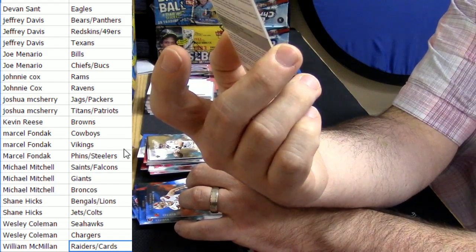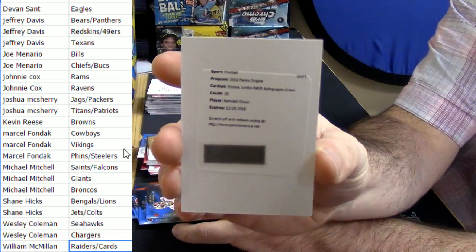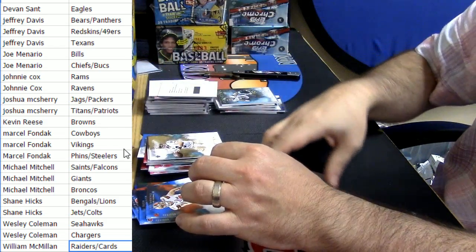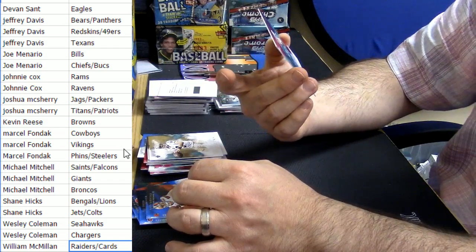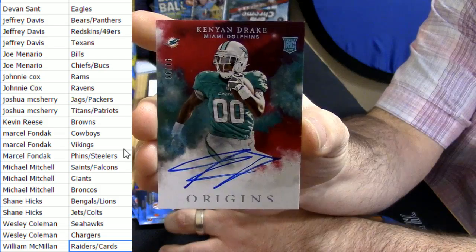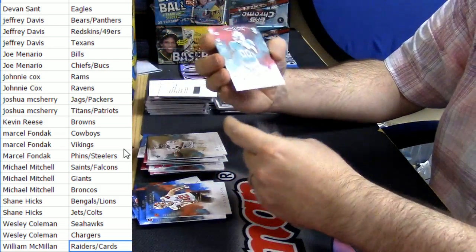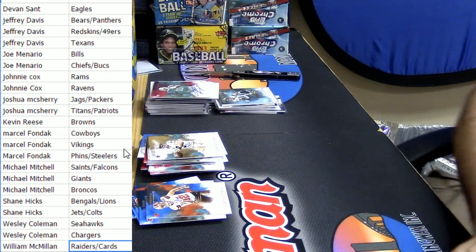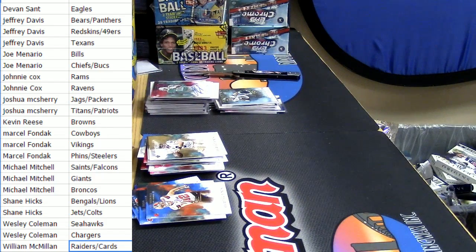Jumbo auto green, Kenneth Dixon. And finish it out, Miami Dolphins, out of 99, Kenyon Drake. That was the thing of the thing, folks. Let me get rid of this.